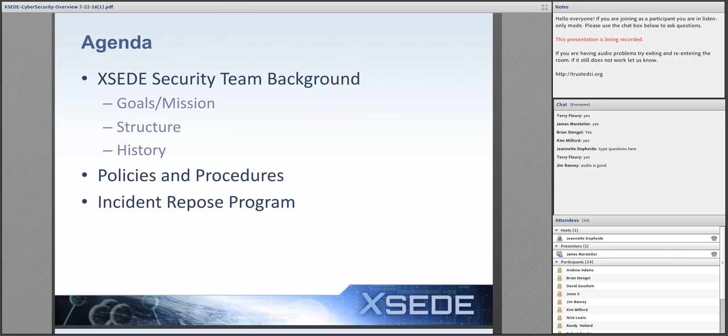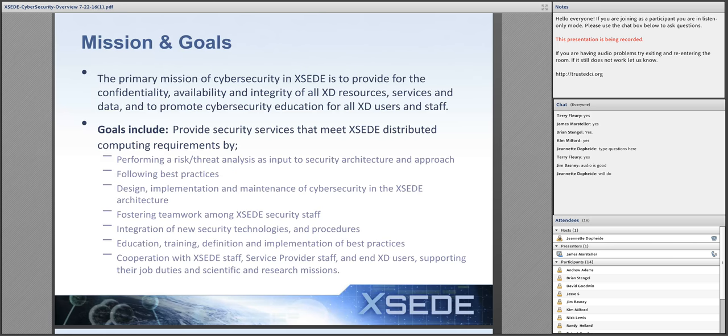So for the agenda, I'm going to give you a background on the XSEDE security team, what our goals and missions are, the structure of the team, and some of the events that transpired that shaped us over the years. I'll also touch upon some of the policies and procedures that have been instrumental in having a strong security program within the XSEDE project, and talk a little about our incident response program. If you have any questions, feel free to put them in the chat room. Jeanette, if I don't see a question, just chime in. It's kind of difficult to see all the windows on my screen here.